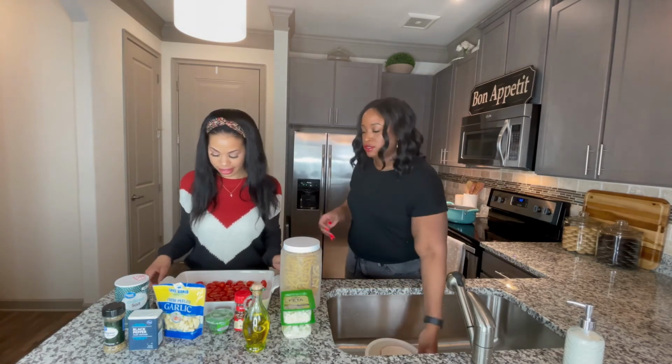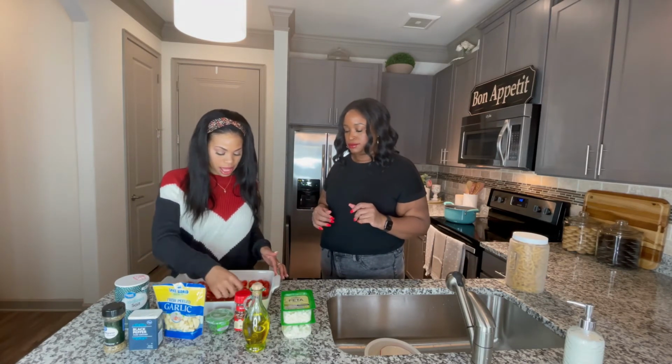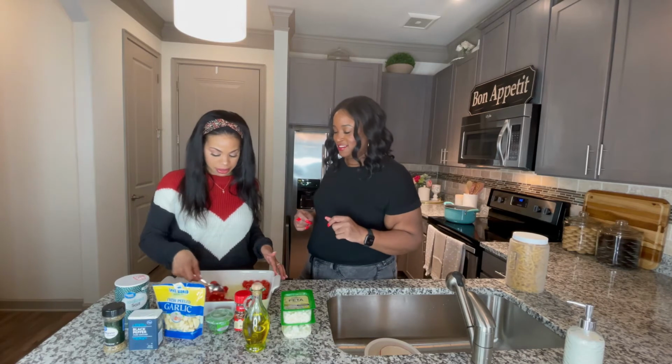All right, Michelle, you want to stir or you want me to stir? Okay, I will go ahead and stir. You want to evenly coat the tomatoes and the olive oil, you guys. It smells yummy already, actually. That mixture together smells real good.